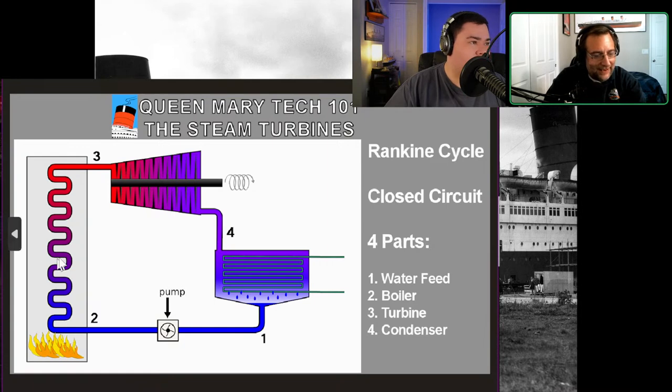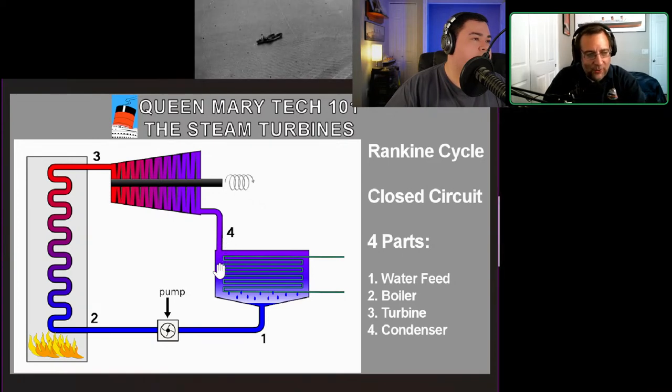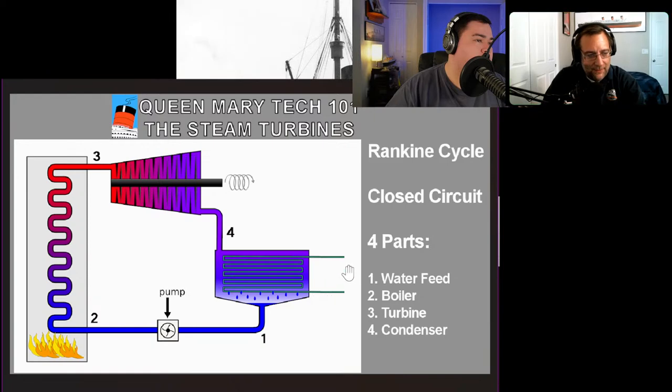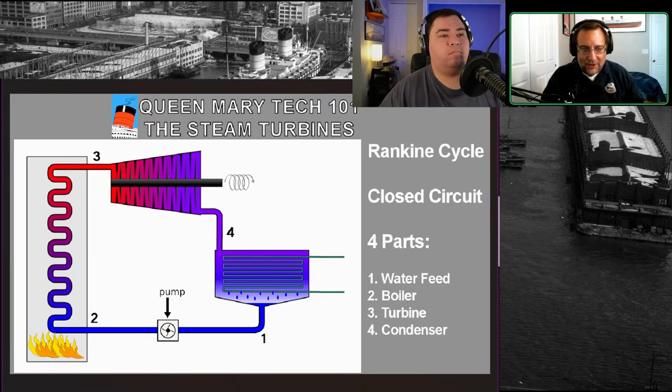The boiler heats the water up to steam. The steam comes out of the boiler, goes to a turbine. The turbine spins, which is your third part. And then the exhausted steam that has lost pressure and lost temperature will go to a condenser, which in this case, it's showing there's a cold water loop, and on the Queen Mary, the condensers were fed with seawater, and that will totally convert the exhausted steam back to water, and the whole cycle starts all over again.